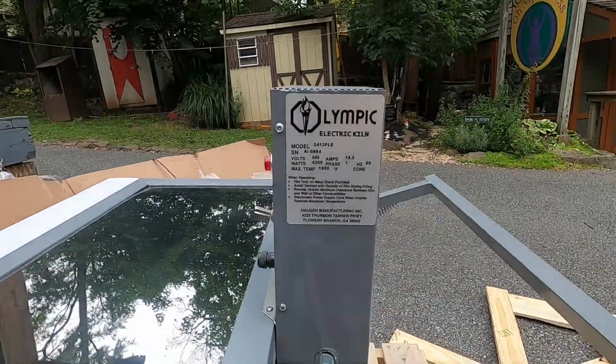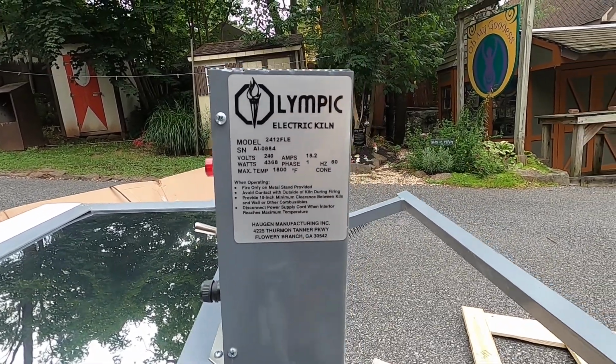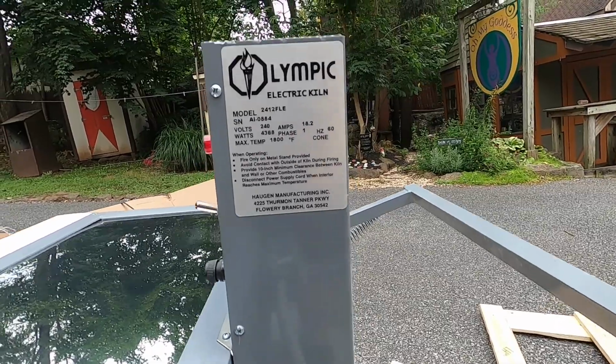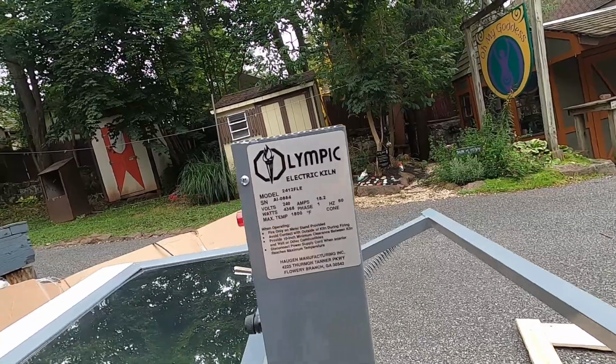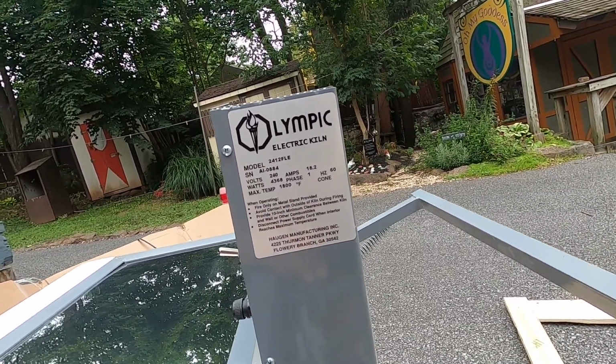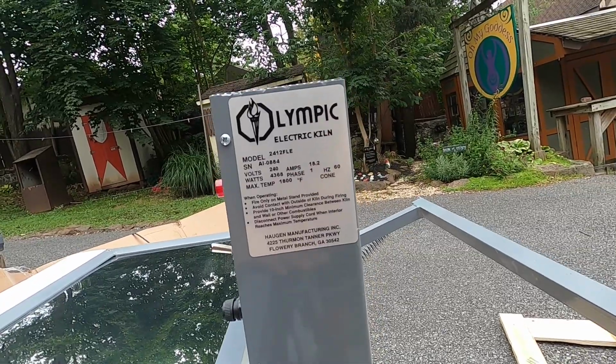All right, so one real quick thing I wanna show. This is a 240 volt 20 amp oven. So I'm going to hook this up with a 40 amp breaker. Max firing temperature is 1800. I'm using this for annealing. I'm not doing anything beyond that. So for me, this is perfect.